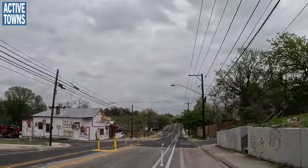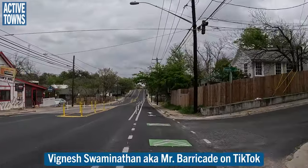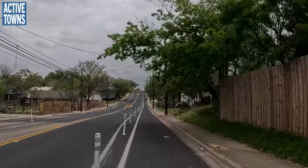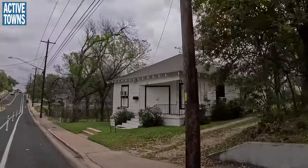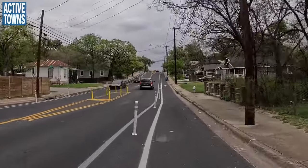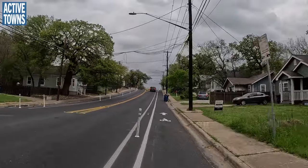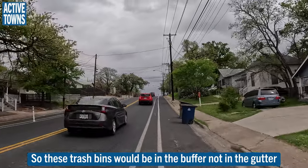So, I don't know if you remember it a long time ago, Vignesh posted a video on TikTok, and something he designed, which I really liked, is that he made the buffer a spot for the trash pickup zone. So instead of having this where the garbage truck is in the gutter, they would just make this buffer just a teeny bit wider, and it would be wide enough to then put it there. Right.